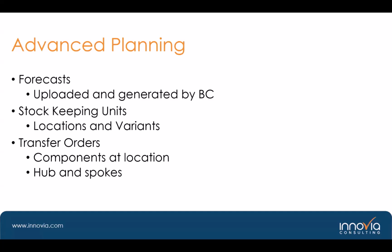Next, the stock keeping units or SKUs. This is where the magic of multi-location planning happens. Each location and each variant can have its own parameters. Safe stock, reorder points, lead times, the ones that we were talking about, all tailored to real-world behavior of that site or product. And finally, we have the transfer orders.